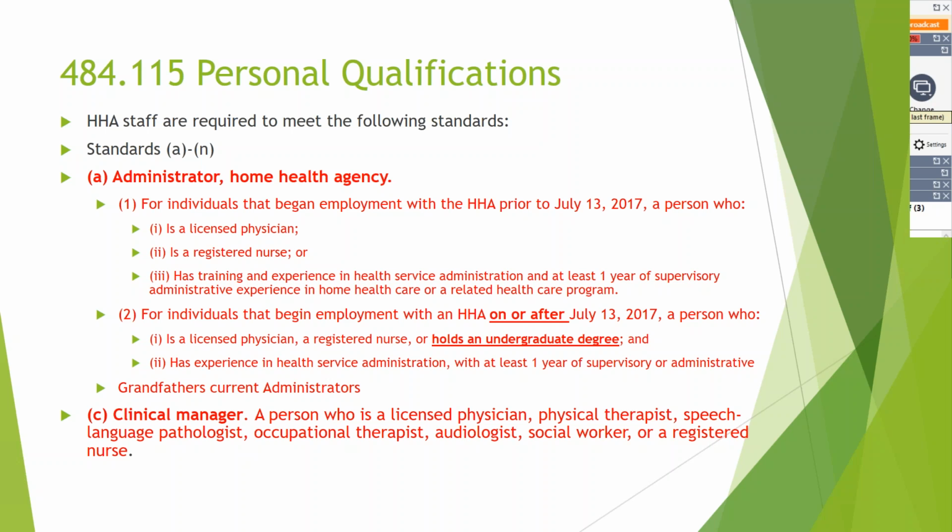If you have an existing administrator that's staying on, they don't need it, but it needs to be either a licensed physician or a registered nurse or has training and experience in home health service administration of at least 1 year of supervisory administrative experience that's related to the healthcare program. They also need to be individuals that begin again on or after July 13th. They need to be a licensed physician, nurse, or holds an undergraduate degree, which is one of the new requirements for that particular process. So if they don't have an undergraduate degree, which most of your nurses and physicians obviously do, and your therapists and such, they need to have an undergraduate degree, otherwise they cannot be an administrator. Again, this is for new hires on or after July 13th. Grandfather clause to current administrators.